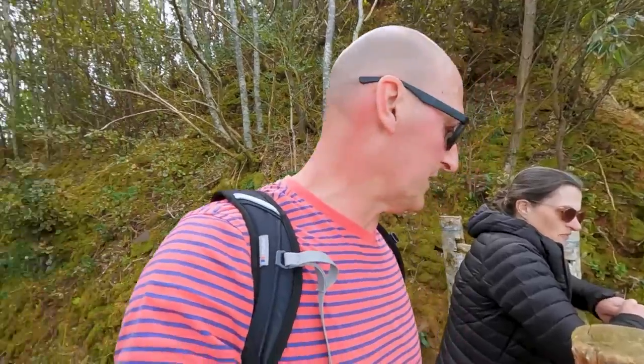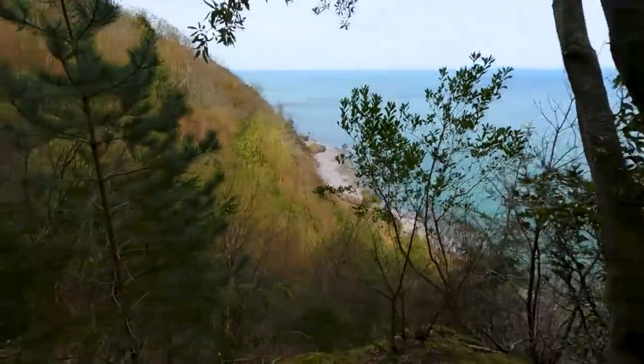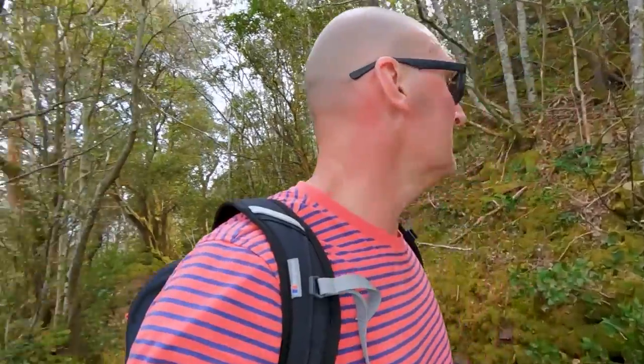Nice little beach down there. That's strange, this is like a proper... It's proper water. This must have been part of that tunnels complex thing for some reason. I don't know why it ends here. And this is a lookout viewpoint, isn't it? I don't know. It didn't say that. Right, so back we go then, and then we'll have to try a different path.